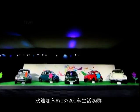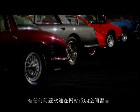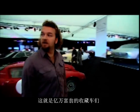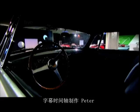1, 2, 3, 4. Get up. Oh my God. So this is what a billionaire's car collection looks like. Get on up like a sex machine.